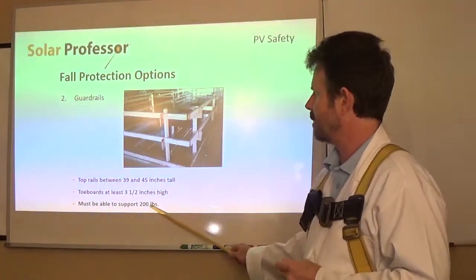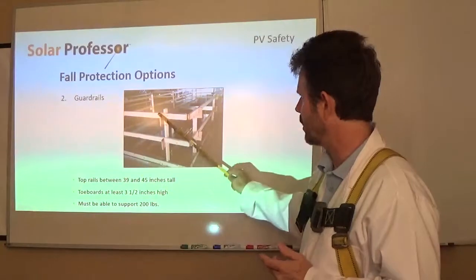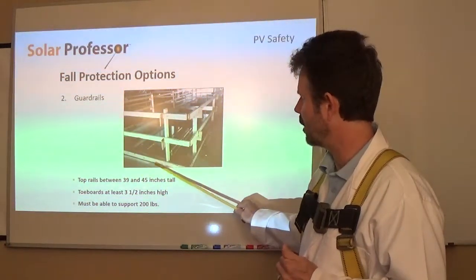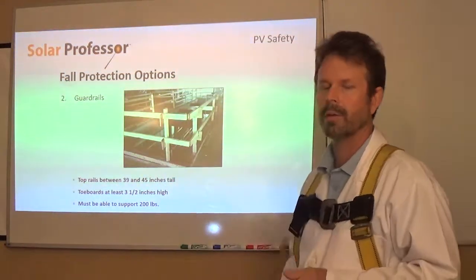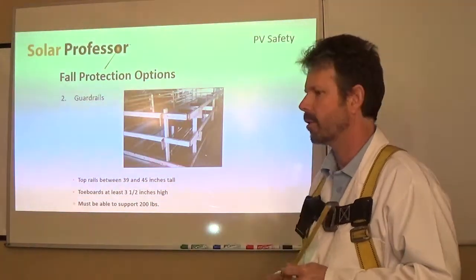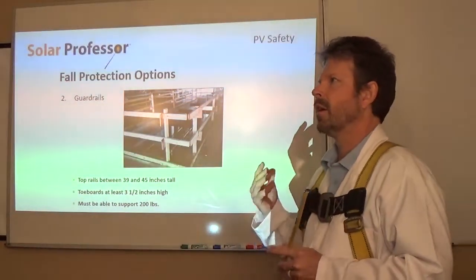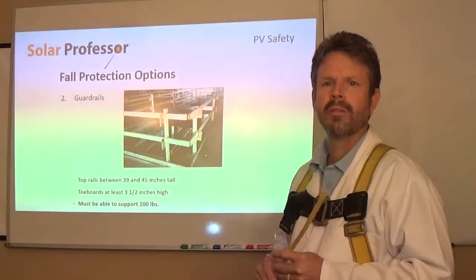The one thing that's not listed on here is the mid-rail. Well, the mid-rail goes right in the middle. So depending on what the height of your top rail is and of course your toe board, mid-rail goes right in the middle there. And then we're good to go with the guardrail system. I like guardrail systems because it allows you freedom on the roof.